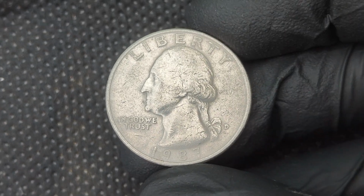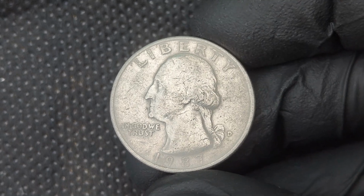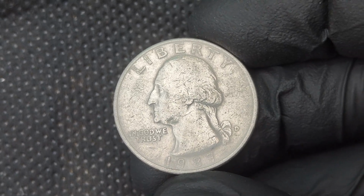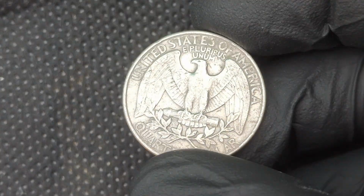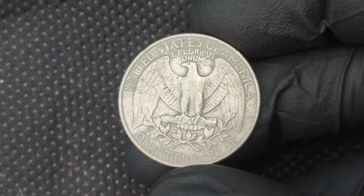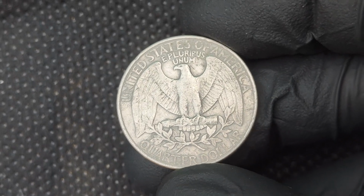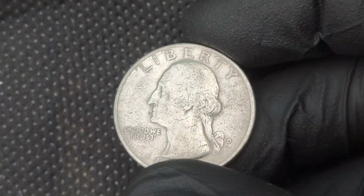First, let's start with some background. The Washington quarter has been a staple in American coinage since 1932. Most of us have used these coins countless times without a second thought. They're common and usually worth just 25 cents. But every now and then, there's a coin that stands out from the crowd, a rare mint error or a limited run that collectors scramble to get their hands on.